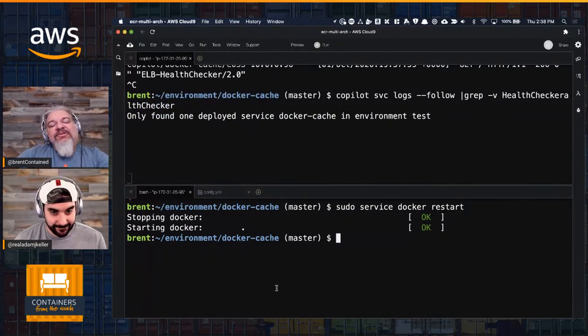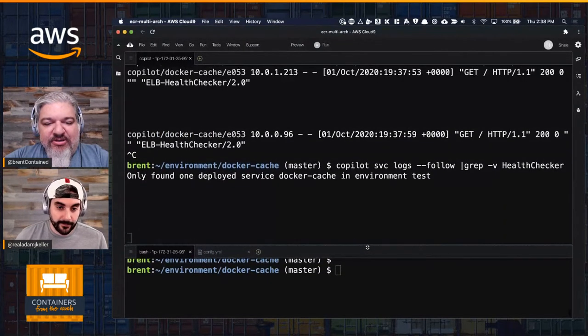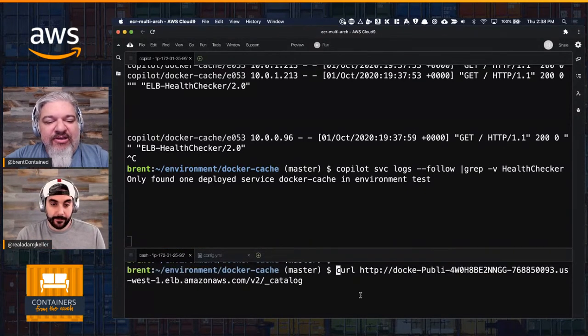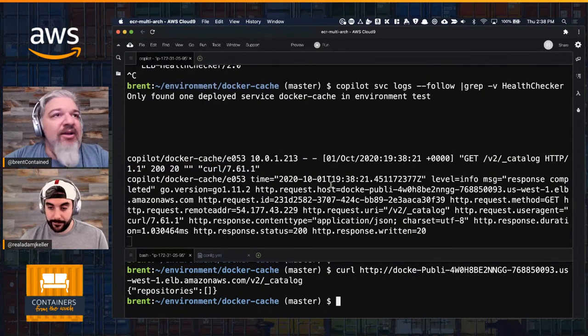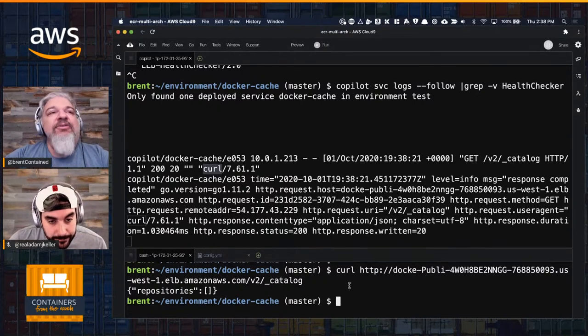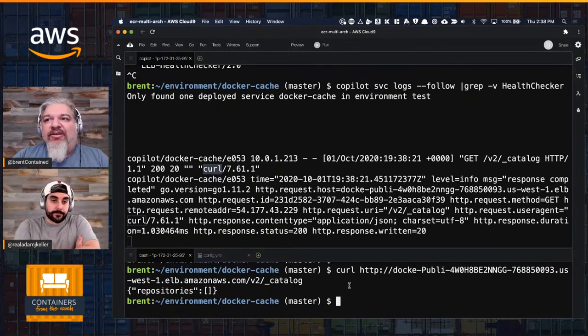Okay. So now I'm looking at the logs, and you'll see that I'm going to actually lower this a little bit more. And you'll see that if I curl my endpoint, get the catalog, I have nothing cached. And we then get a log entry a few seconds later from that curl. Here's my curl. So I'm definitely talking to this service. This service is responding and all that good stuff.